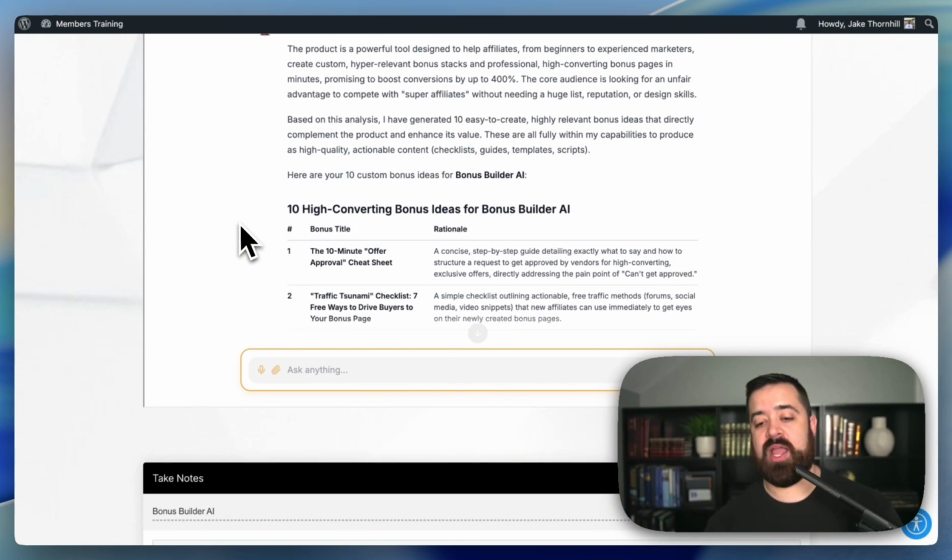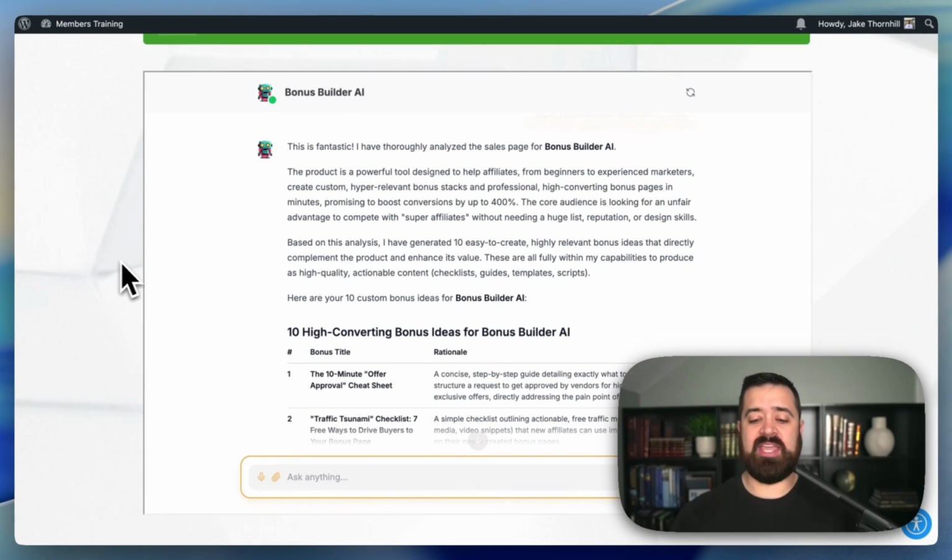Because the way the Bonus Builder AI works is it gives you bonus ideas, you select the bonus ideas, and then it goes one by one, giving you an outline, you approve the outline, then it gives you the bonus, you save the bonus, and then it goes to the next bonus, next bonus, next bonus, then it gives you the HTML, and then it gives you emails and posts and all that stuff.